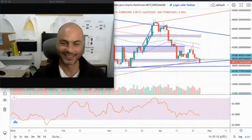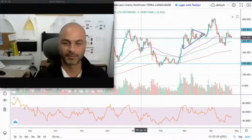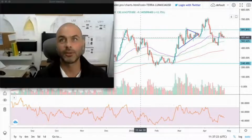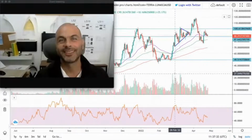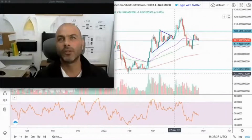Okay. Well, there are a couple of alts that have somewhat bucked the trend. And one of them is Terra. Oh, that's Luna. Yeah, Terra Luna, sorry. Terra hasn't bucked the trend at all. It's always $1. But it did get listed as a trading pair, I think, on another large exchange last week or something. It's on more and more exchanges as a base trading pair.